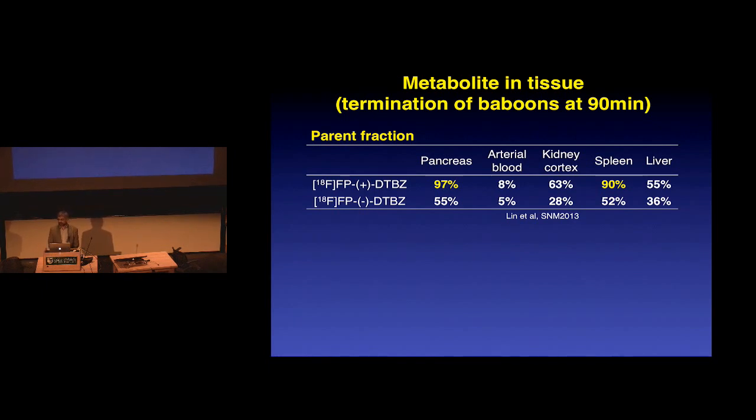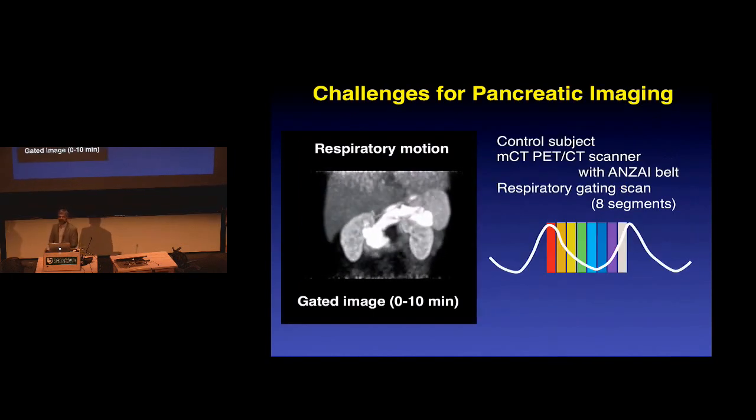This is where we do appreciate the brain. Brain does a lot of nice things for us. Not only does the brain avoid metabolites, but it doesn't beat and it doesn't breathe, because when you breathe, things move. This is another problem we're dealing with when we go below the neck. This is a gated image. We've taken a 10-minute image, and we're taking one cross-section. In this image, we're seeing the pancreas. This is an early image, so you see the kidneys and the liver, etc. We're just showing you images where we've taken the data at each point and broken it into different bins and shown that as an image.